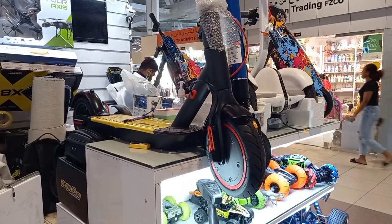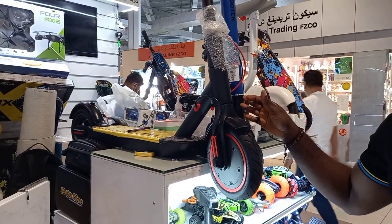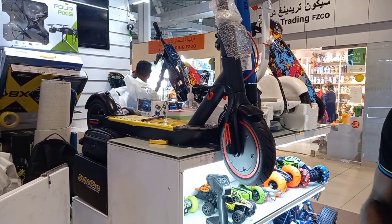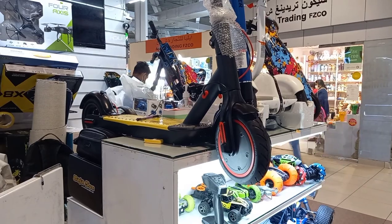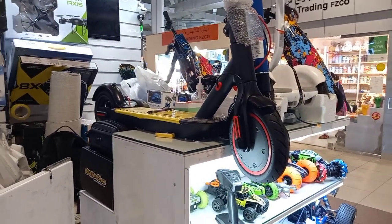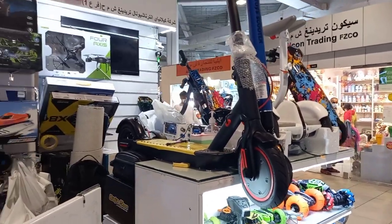This one is 840, and the speed is 15. Fully charged you can use it for 20 kilometers, about 1 hour. 1 year warranty. Okay, thank you, bro. And the battery, how much? 250. Okay, thank you.